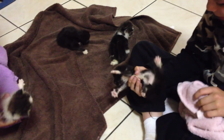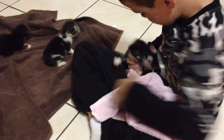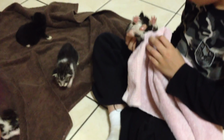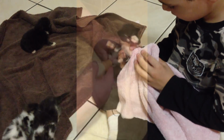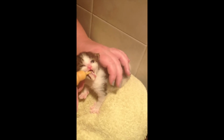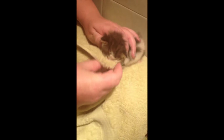One thing I learnt was that you had to actually poop them, which was pretty much stimulate their genital area and bottom to actually poop. I didn't know that that was a thing, but apparently that's what the mother cat does to stimulate them to actually go to the toilet. So that was a new experience we had to learn also.